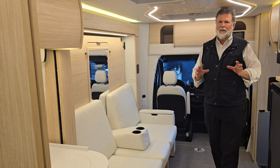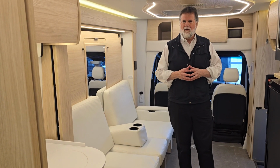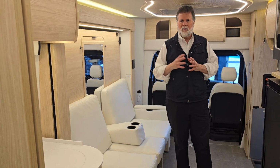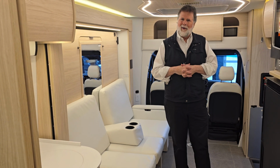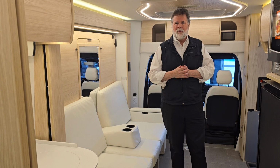So Leisure Travel in general, keep us in mind if you're looking at Leisure Travel. If you're looking for a Murphy bed model right now, we have one here in stock. We'd love to help you with this one, but that won't last long. So we can help you with the process of maybe ordering one, getting something in order for you. We'd love to help you.